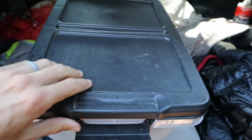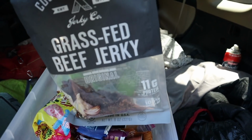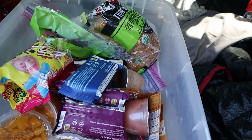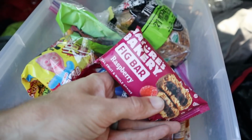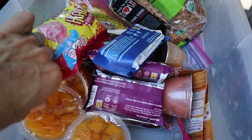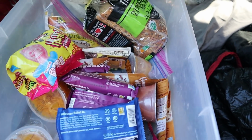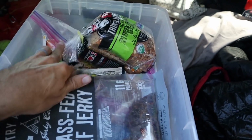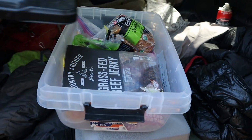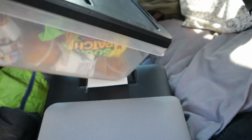And then in the dry food bin, we have beef jerky, and then snacks, Sour Patch Kids, fig bars, bread, protein bars, diced peach cups, you know, hiking food, basically. And that's what we've been eating on this trip. We've eaten out a couple times, but during the day we snack on cheese and protein bars and whatever else.